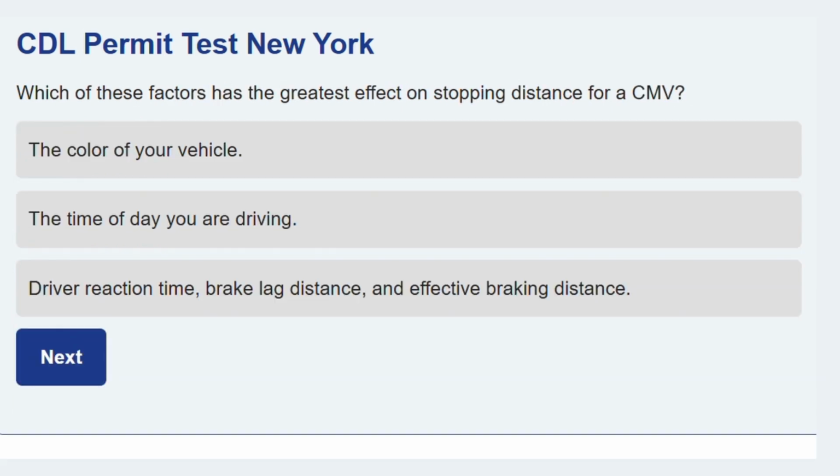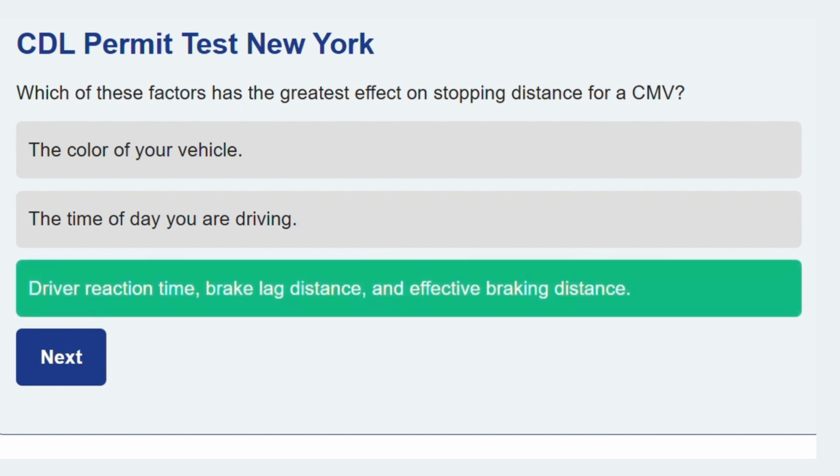Moving on. Which of these factors has the greatest effect on stopping distance for a CMV? Driver reaction time, brake lag distance, and effective braking distance. All three combine to determine the total stopping distance.